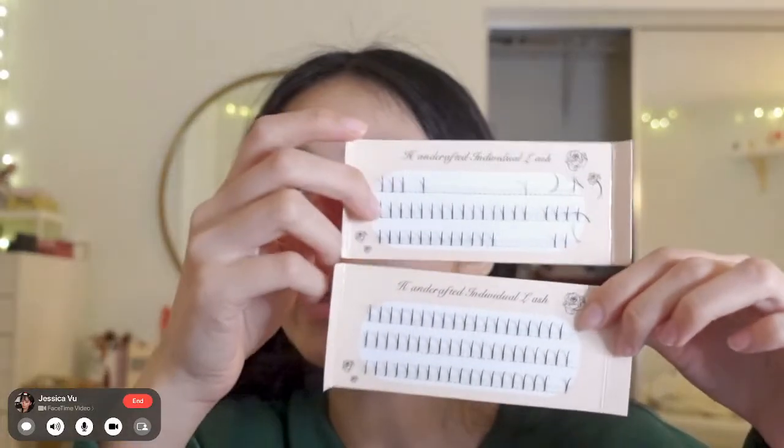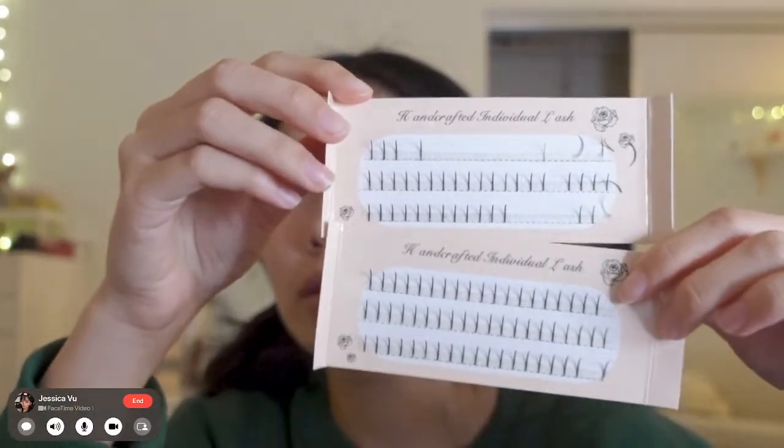Okay, so these are the individual lashes I'm using today. I got them from Yes Style. You can get them anywhere, really. AliExpress probably has them. These are really popular in China.